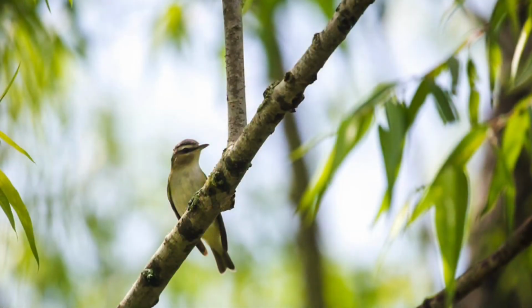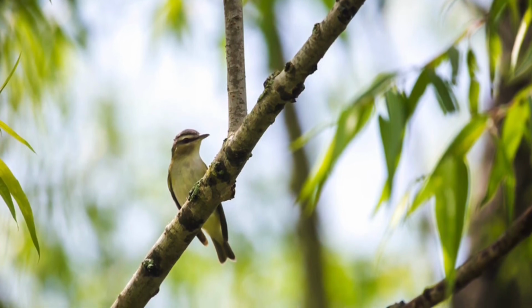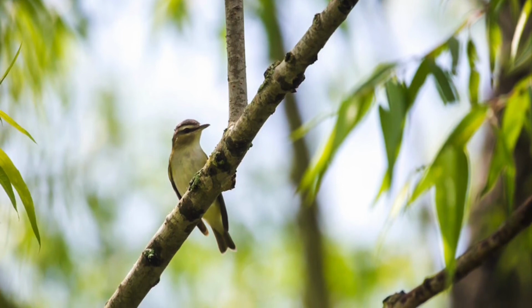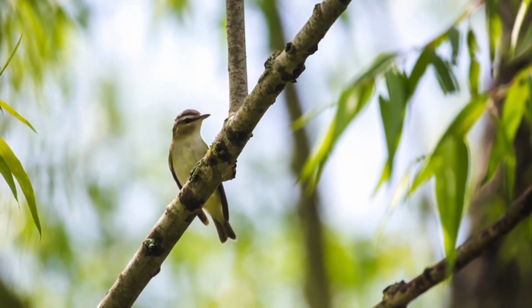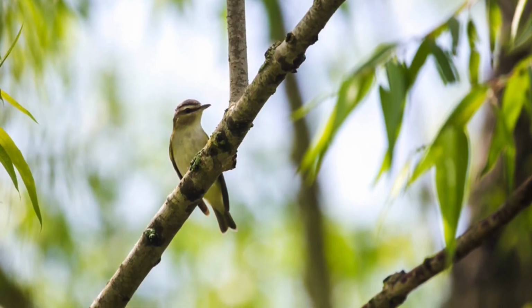Red-eyed vireos can be found in deciduous and mixed forests with complex shrubby understories. Although their diet changes throughout the year, they eat mostly invertebrates in the summer. They hunt in the understory and canopy, picking moths, mosquitoes, cicadas, and other insects off branches and foliage.